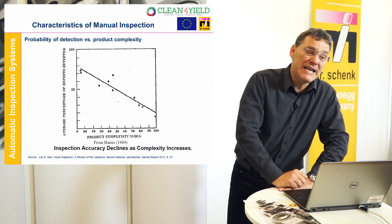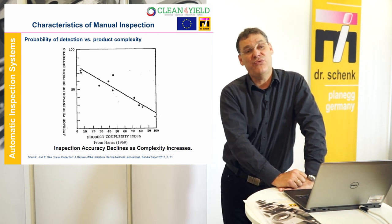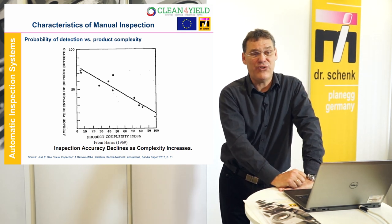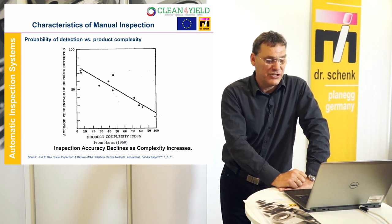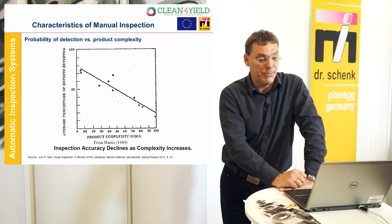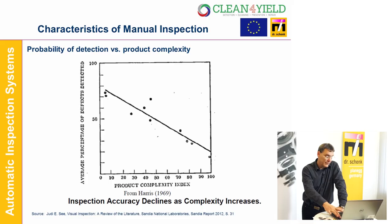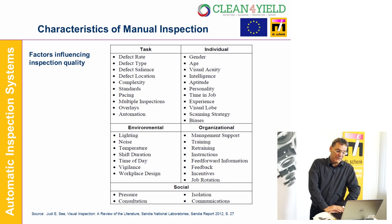If it's a very easy product with very easy to detect local defects on that material, it can be human inspected. But if the product is getting more complex, the defects on the product are getting more complex, which means human inspection gets worse. So material and product complexity is a matter of detection. A lot of different factors are influencing the human inspection.